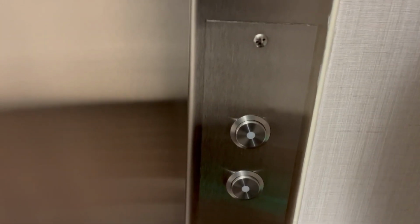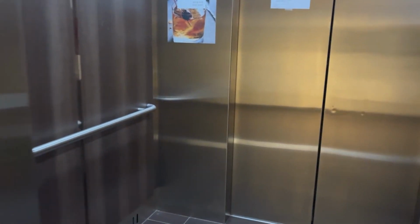Oh, looks like they might be on the same controller. These are Schindler 400A elevators. Or no, these are RT. And that's this one. Pretty small. Go to L. Here we go.